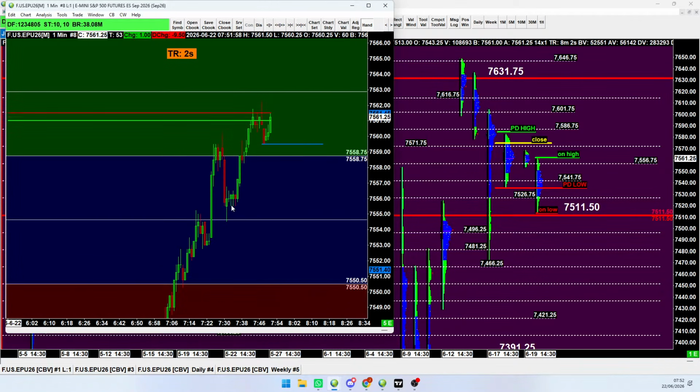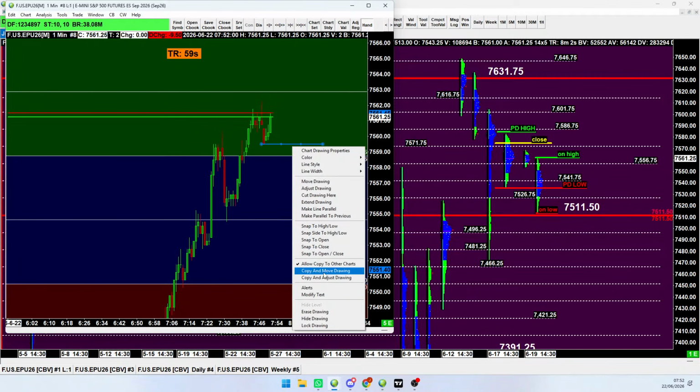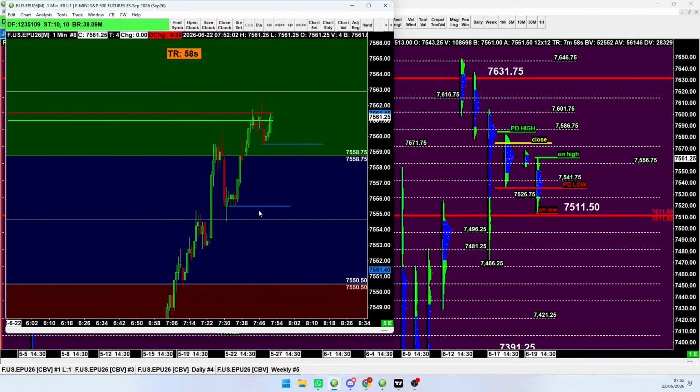It's actually very tradable. You just have to have a little bit of patience.